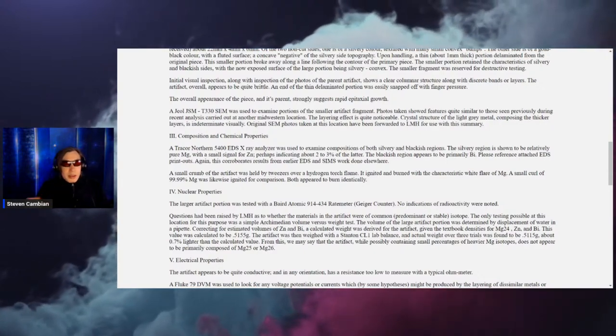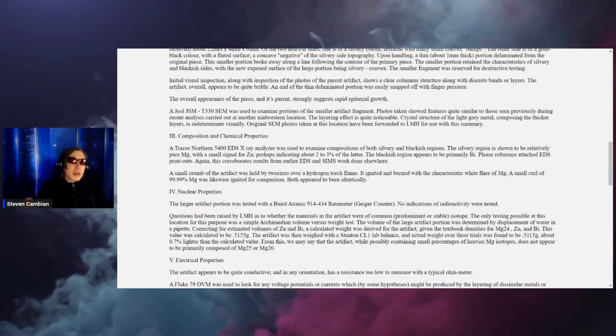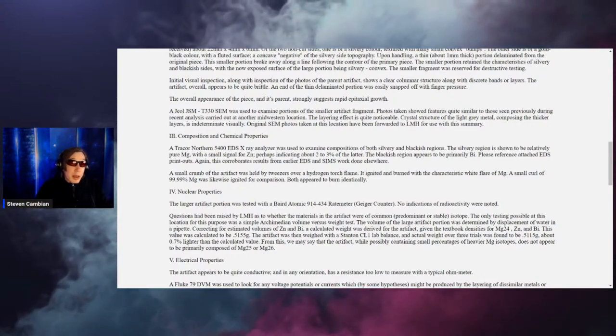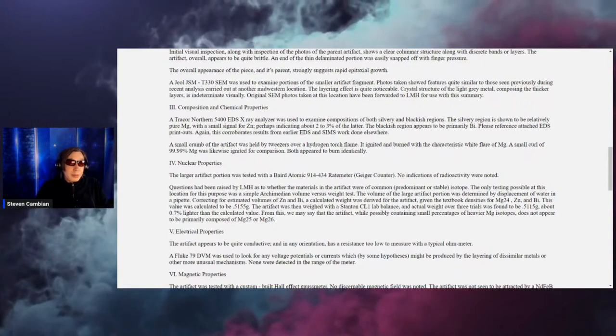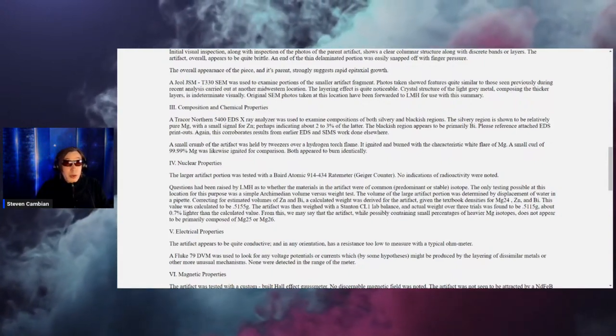So if this thing's so brittle that you can break it with your fingers, how is it the parts of an alien spaceship? I would think that an alien spaceship has to be a little more structurally sound than that. But hey, you could do a lot of mental gymnastics to explain that away, I suppose.